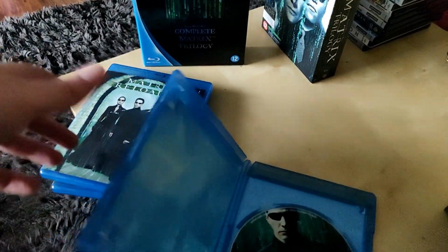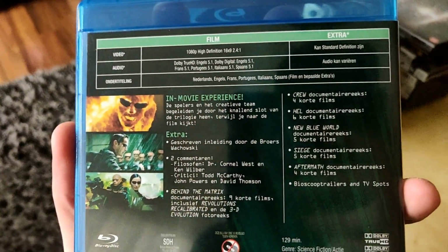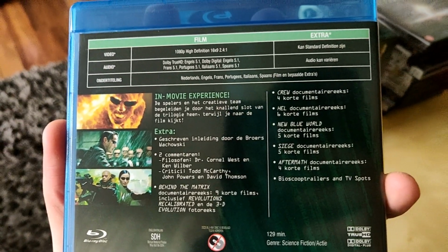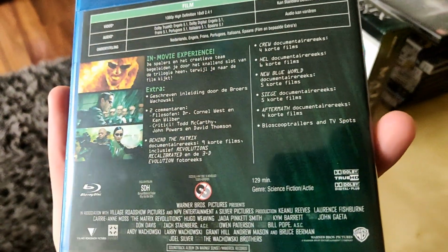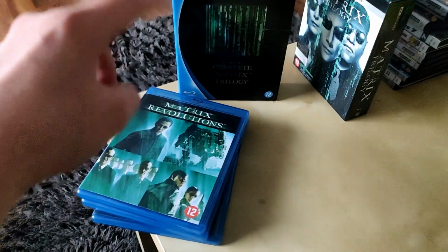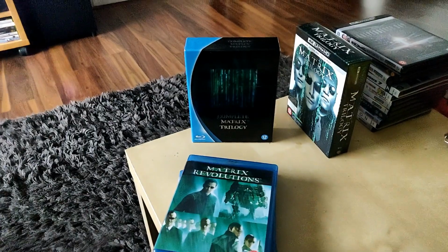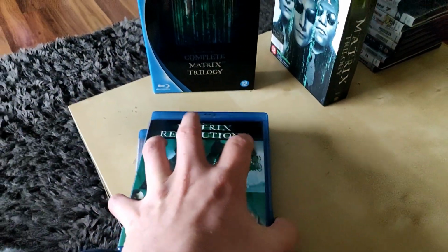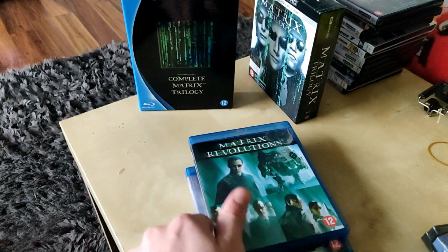Revolutions. I thought it was Reloaded. This is Reloaded. Revolutions. Very awesome movie. Also 1 disc. Blu-ray. 1080p. High definition. 2.41. Yep. So in-movie experiences, extras, and commentary. 4 short films. I also got the Matrix anime. It's called Animatrix or something like that. I don't know what it's called.